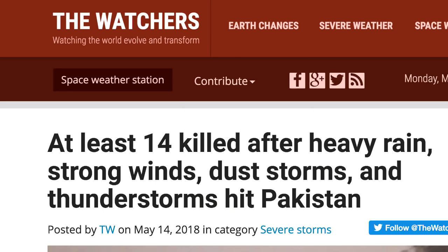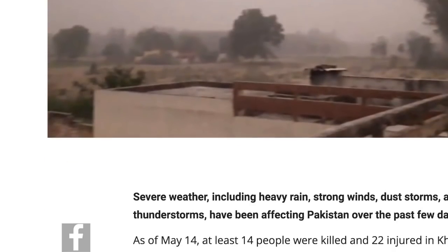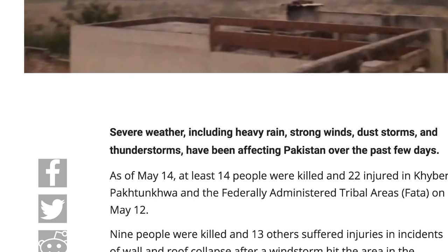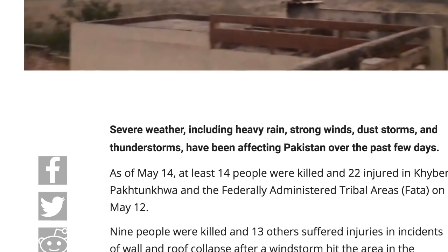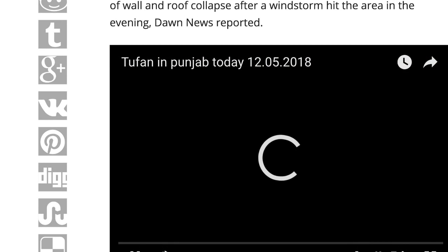Take a look here. We have at least 14 killed after heavy rain, strong winds, and dust storms hit Pakistan. This was as of May 14th. 14 people were killed, 22 people were injured. 9 people were killed and 13 others suffered injuries in incidents of a wall and roof collapse after a windstorm in the area. See if we can take a look at this real quick without getting in trouble.